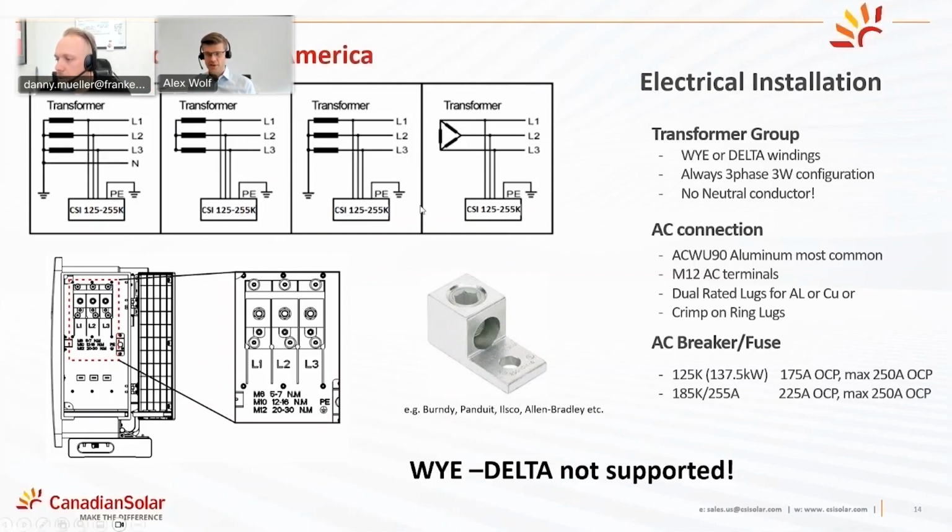When it comes to AC connection at that high power level, conductor sizes are definitely much, much larger compared to smaller units.